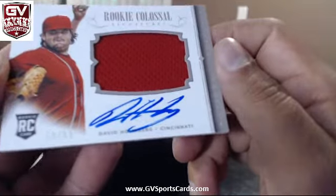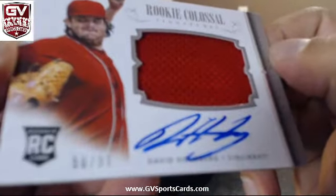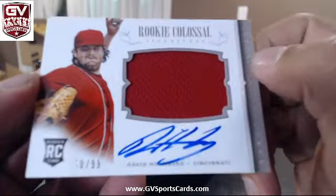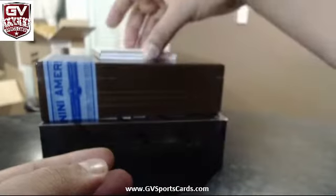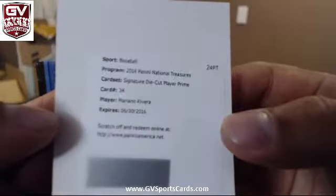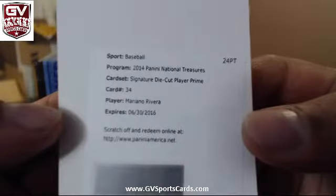50 of 99, David Holmberg. 50 of 99. Holmberg for the Reds. Another redemption. Wow, nice. Nice for the guy who's crying. Signatures die cut player prime, Mariano Rivera.